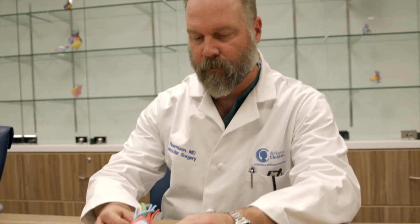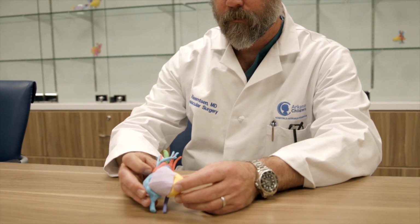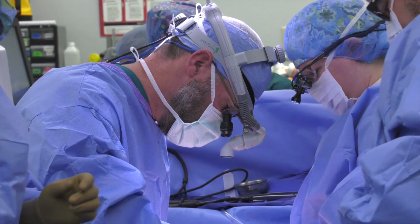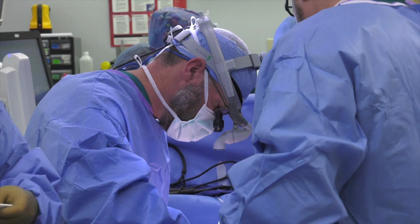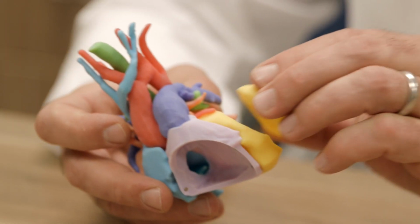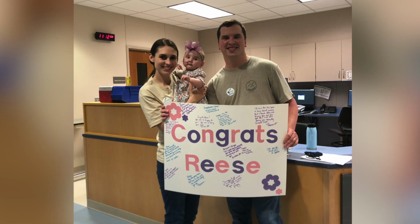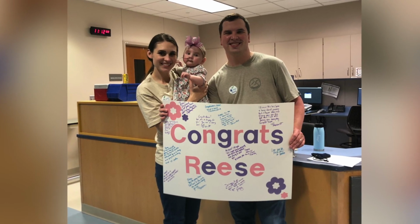You can hold it in certain different ways and visualize things like you can in the operating room on this model, and it really can change your perception, your ability to do different surgeries. That specific model changed not only the course of Reese's surgery, but the course of her life. And so instead of having one pumping chamber to pump all of the blood to her body, she has two. And had he not had that, she would have a single ventricle heart today. Or she wouldn't be here.